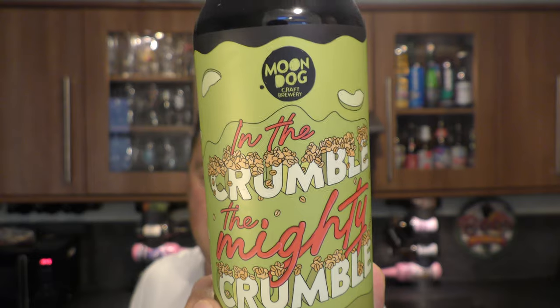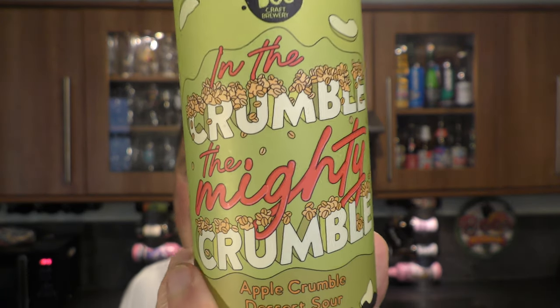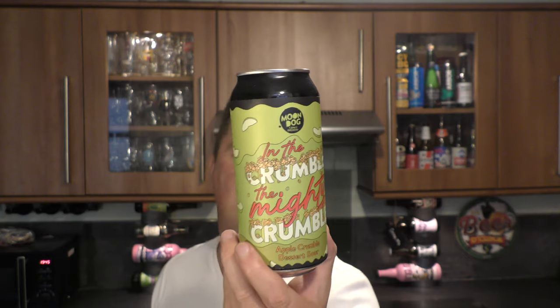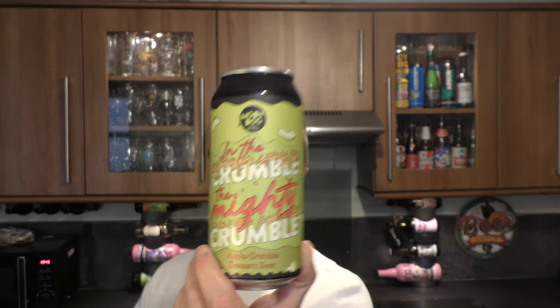Today we've got a beer from Moondog Craft Brewery, and it's a can of In the Crumble, the Mighty Crumble. It's an apple crumble dessert sour, coming in at 5.8% ABV in a 440 milliliter can. Look at that! I really like the look of that. Let's get it out into a glass, see what we get.